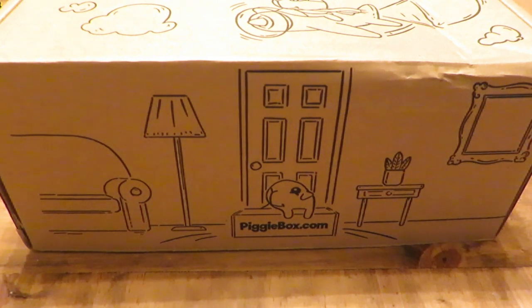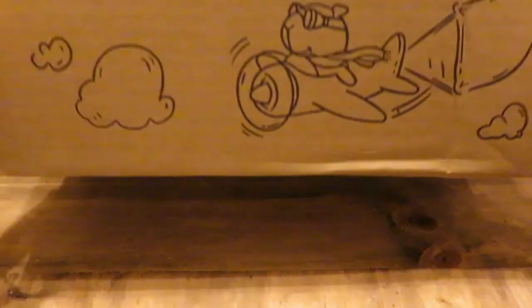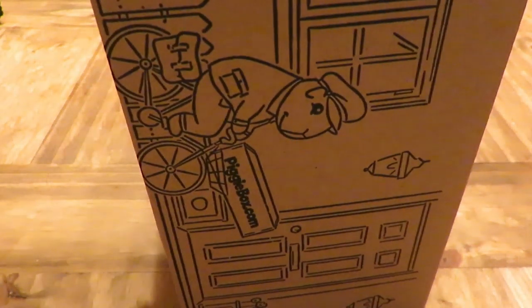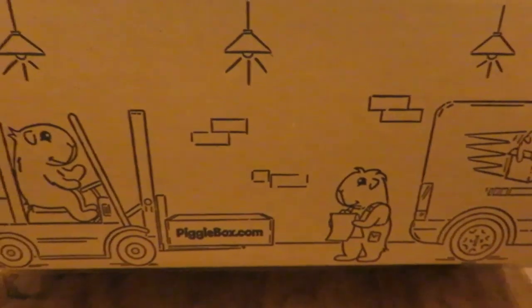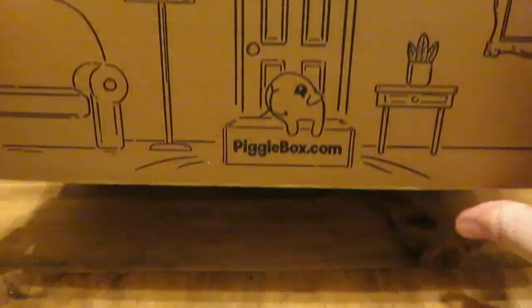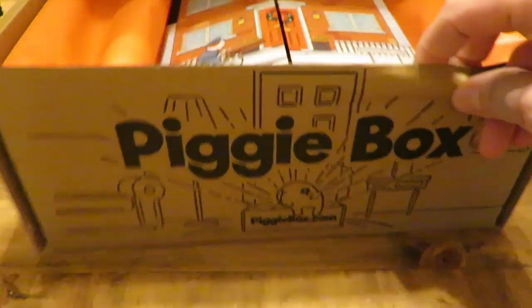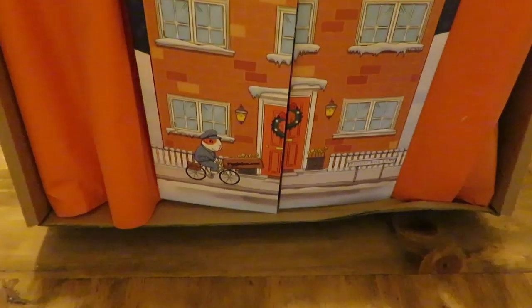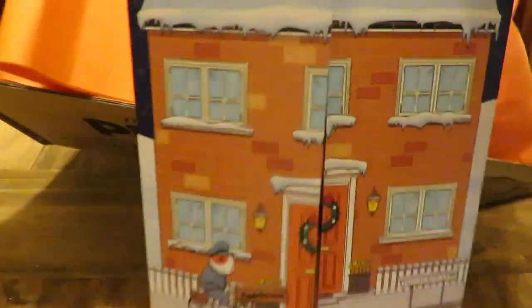So can we first just say how cute this box is? You could probably color it and keep it if you wanted. There's pictures on every single side. Look at a couch potato. So that's adorable. Alright, so let's open this up. Okay, so the first, there is a card.